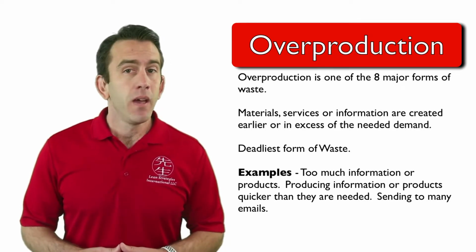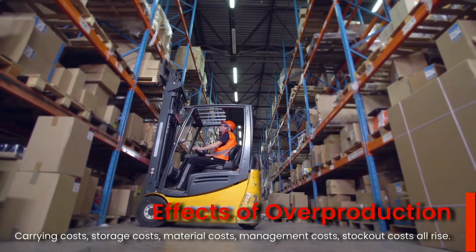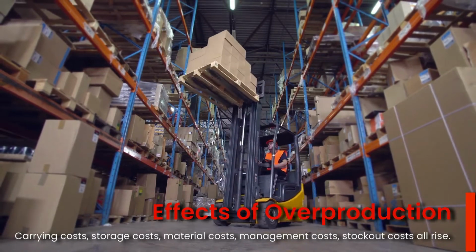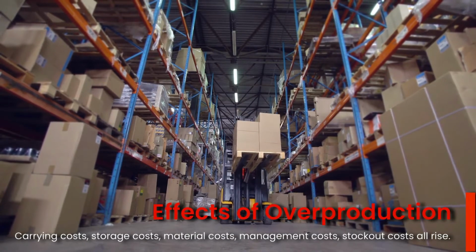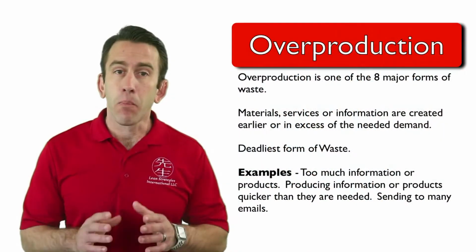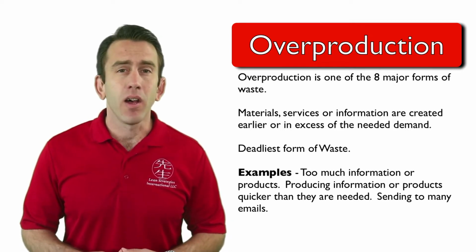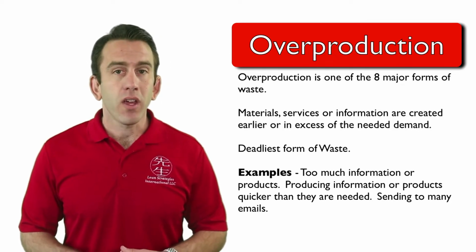For example, carrying costs, storage costs, material costs, management costs, and stockout costs all rise with the amount of overproduction that occurs. In addition to this, more space is needed in simply handling and processing unneeded items. It prevents resources from actually working on those items that do have demand and ties up quite a bit of your assets. Overproduction is a real killer.